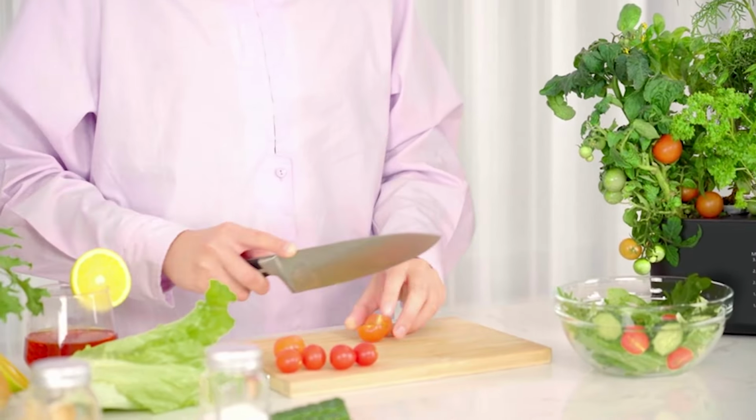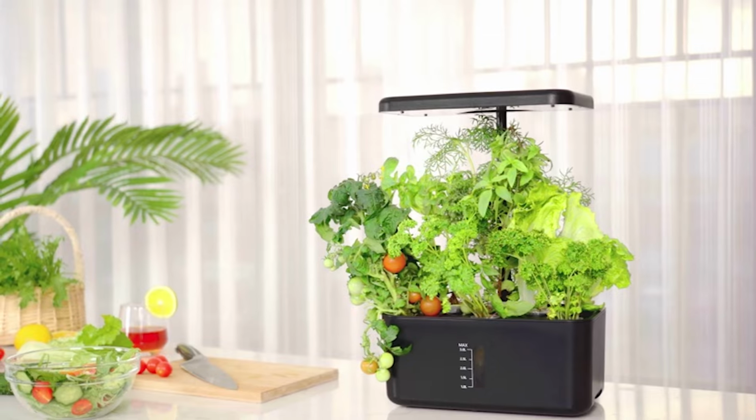If you're on the lookout for the coolest home gadgets to elevate your living space, you're in the right place.